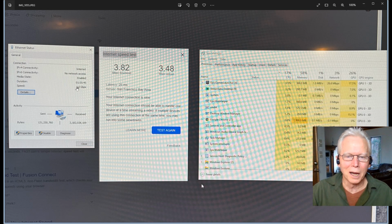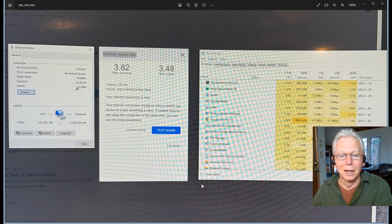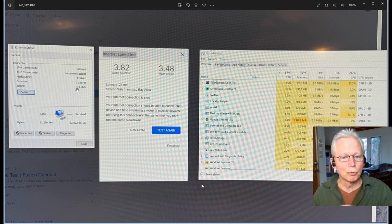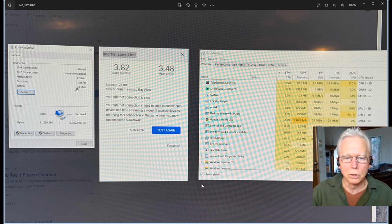Well, that is my computer's connection to the network here, to the router. Yes, I can get a full 1 gigabit per second communication between this computer and another computer that's connected through this router that's enclosed here, not going out to the internet.